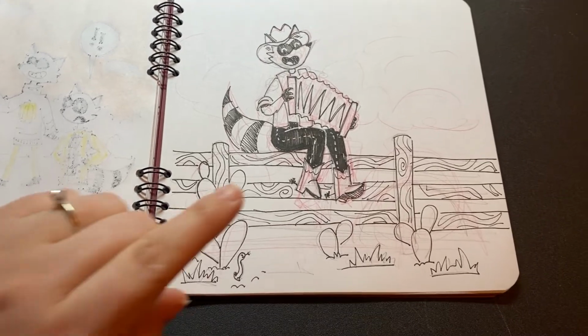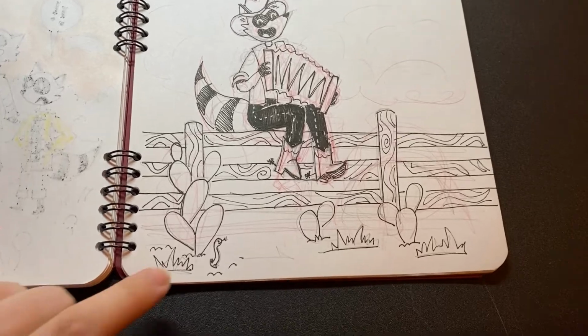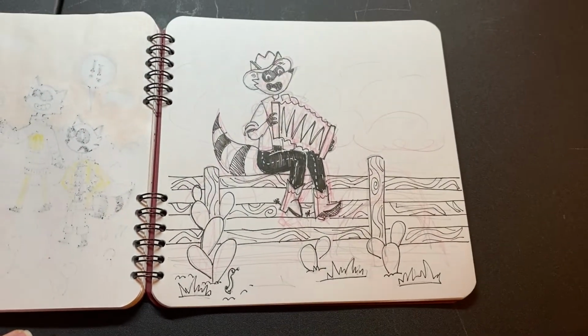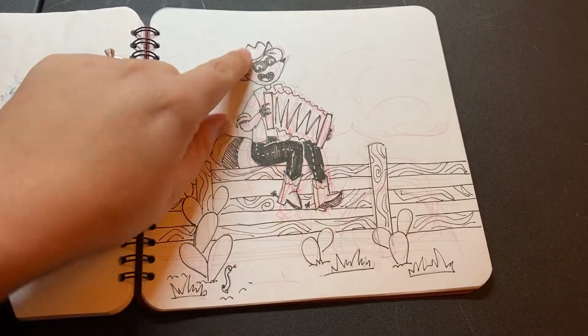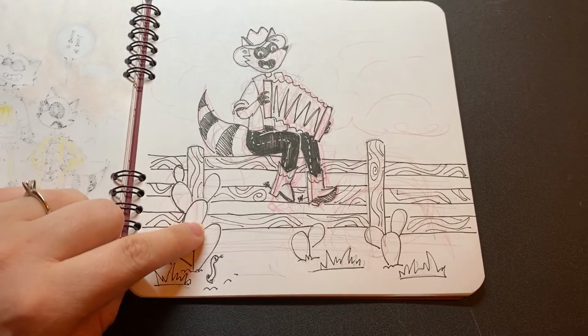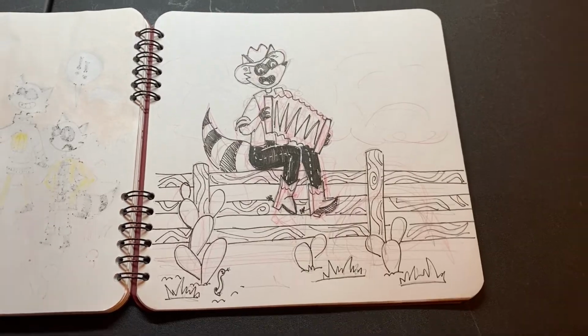Inked. My cowboy boots need a little practice, but that's okay. I like my snake. I think he's cute. So now I'm going to add some color. I have a big red sun back here, and then do the boots red and the hat red. And I think I'll do the sky yellow maybe, and maybe the cacti orange. Yeah, cool.